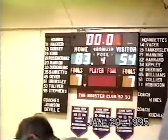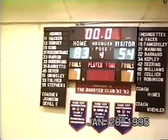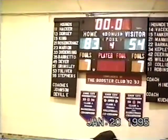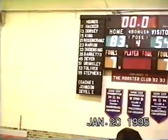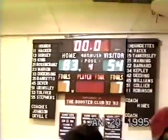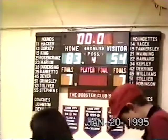For we have made it a sweep here in both girls and boys games. The Knox City Greyhounds defeating the Hornets 83-54, looking strong, using that quickness, good bench, a lot of depth, and got some good scoring off the bench, and forcing a number of turnovers and winning this one tonight.